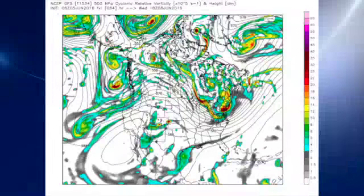All right, we get out to Wednesday, and the trough's still there, so Wednesday morning is going to feel very nice. We're going to get down into the lower 60s. That means some of those cooler spots could very well get into the upper 50s, and we'll have lower humidity, so it's going to feel very nice.